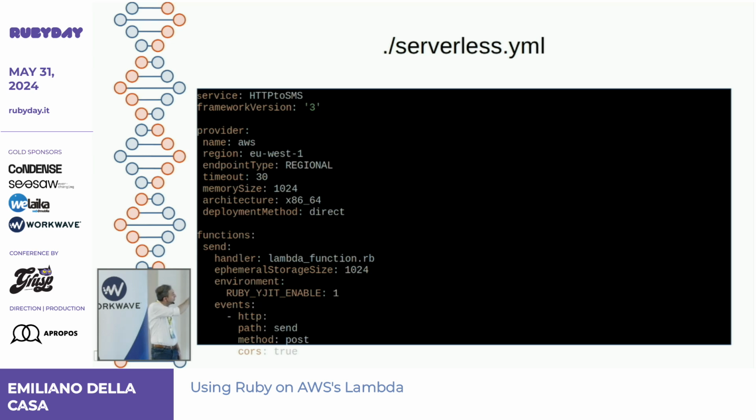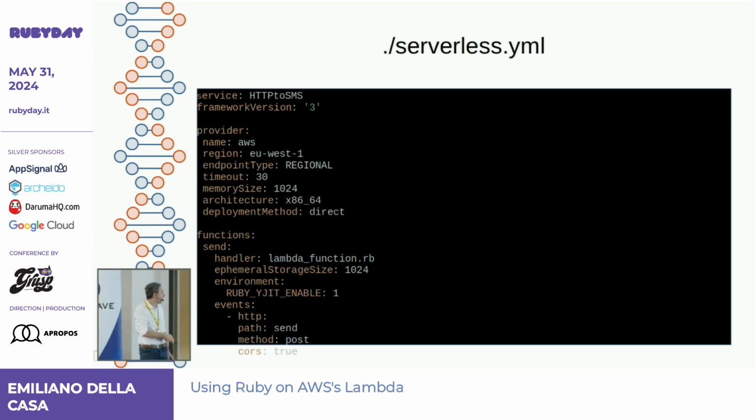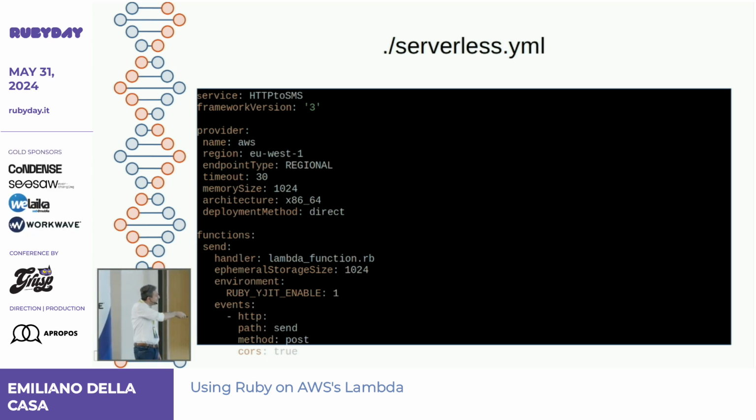Then there is the provider section with those settings that are valid for all your functions. So for example, the name of the provider, AWS, the region where you are going to store and execute your code. For example, the timeout of your function, the size of the memory that your function will use, the architecture, and so on. And then a functions section with a list of all the lambdas that you're going to use.